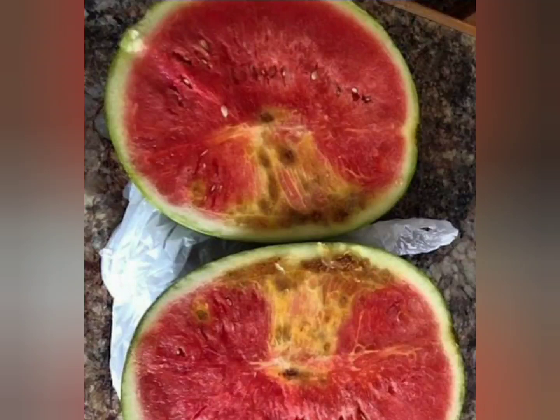You guys, what is this? If you buy something like this and you cut it open, are you taking it back?